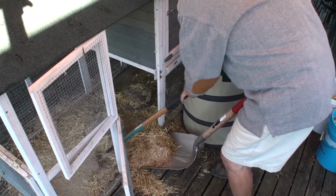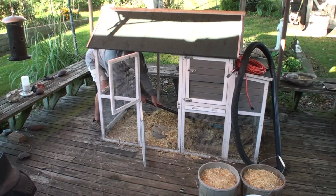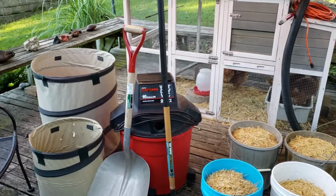What's nice about this coop is I can gain access to the entire interior of the coop. I can't get inside. I wish I could, then I could get the stuff out a little better. But the whole end of the coop drops down so I can get my tools in to start moving the straw around.